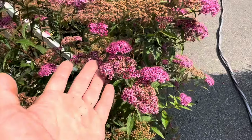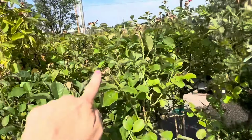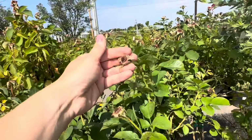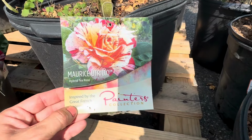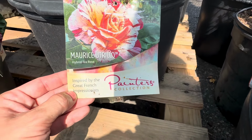Beautiful pink colored blooms. Beautiful tall rose trees right over here as well. Looks like they're all done blooming, so these heads should have been deadheaded so the trees can produce more new flower buds and blooms. Let me see if I can get us a better understanding on the tag. So this is the Maurice Utrillo Hybrid Tea Rose, Painter's Collection, inspired by great French impressionists.